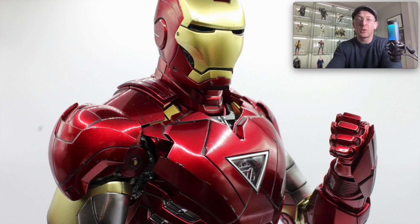I've since picked up the quarter scale Mark III, the Mark 47 that you can see behind me, and the Battle Damaged Mark 85. But if I had to sell every single one of the figures for some reason, this one is never going to leave the collection. I'll always have this in my collection. Just a great figure. It comes with Battle Damage swap out parts for the faceplate and the chest plate.